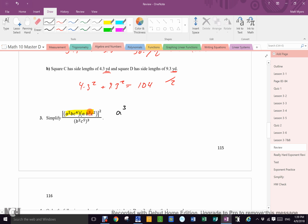I have b and b to the 3, which is b to the 4, c to the 4th, and c squared is c to the 6th. And then all of that is cubed, so I have a to the 9th, b to the 12th, c to the 18th. Yeah? Oh, no, it's not cubed. I'm sorry. It's only squared. Sorry. 6, 8, and 12.